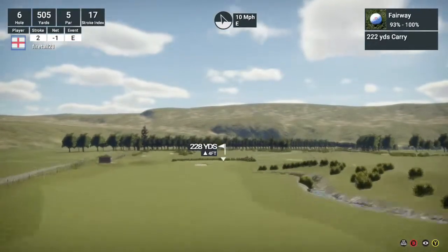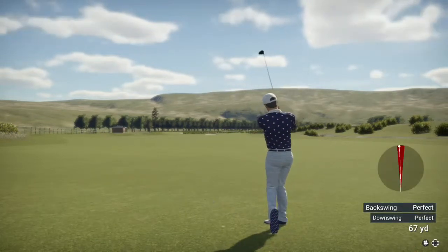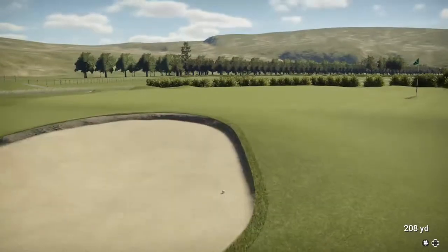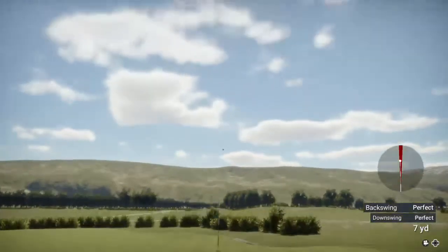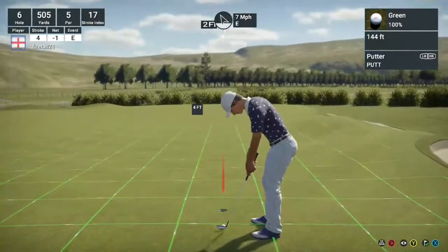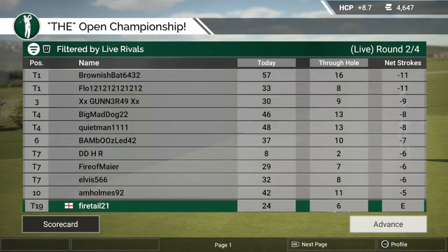From here, about 230 to the pin. And I think that's the hybrid. Now let's see what happens out of this bunker. And that was just a sweet bunker shot. Might even get up and down here. And now let's take a look and see what's happening up on that leaderboard. And as we look at the board, our leader currently at 15 under par.